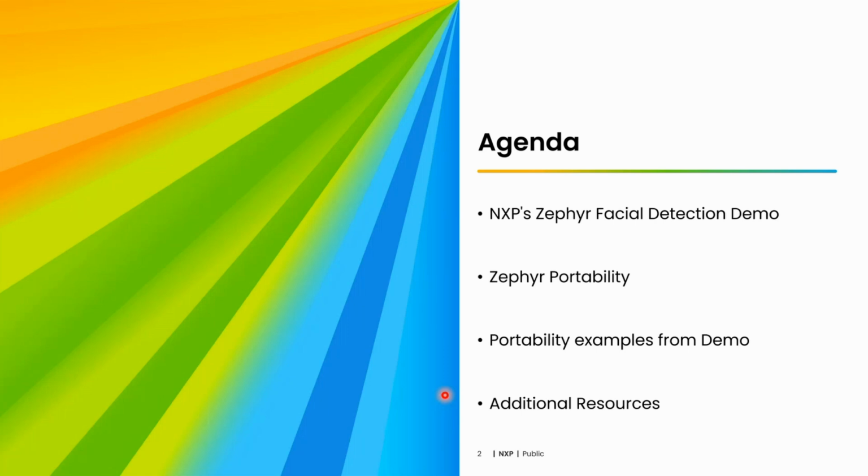So for the agenda for my talk, we'll start with a quick presentation of the demo itself. It's a facial detection demo. Then I'll walk you through the different features in Zephyr that ease this portability. I'll show you snippets of the code of the demo where we're showing these features for portability, and then I'll leave you with some additional resources for Zephyr at NXP.